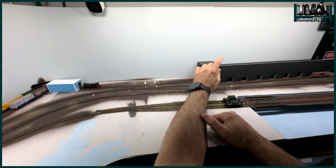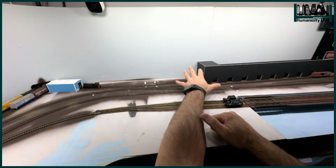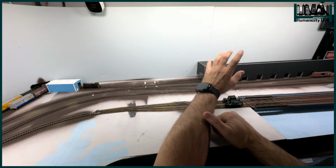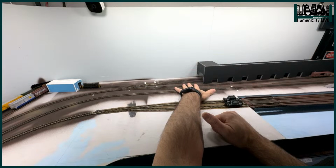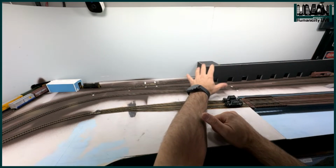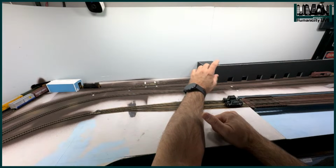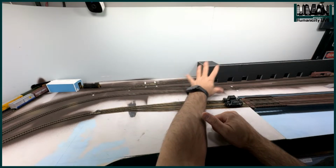When I first designed this layout, that was going to be another similar staging yard like the one in the north. But once I started operating it, I realized that it has a lot of operating potential to make it a terminal storage building. So that's terminal storage.